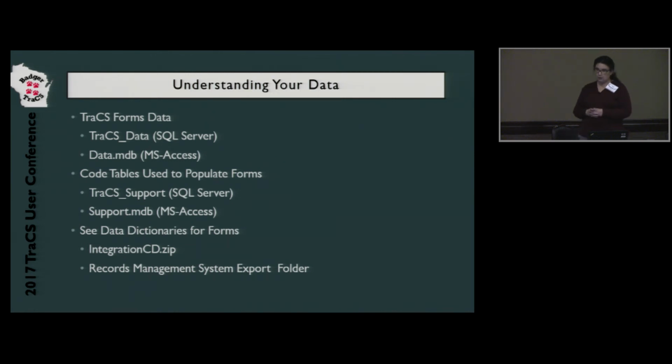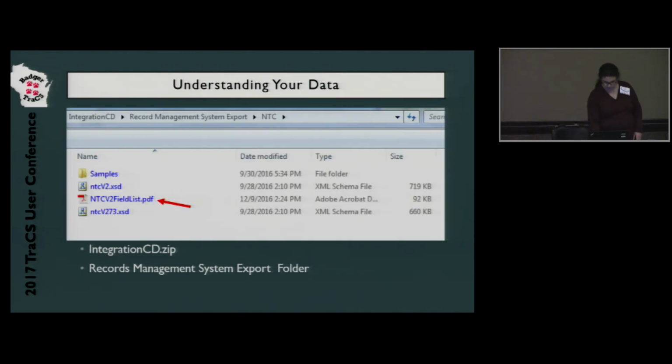We do provide data dictionaries for all of our forms. They're in the integration cd.zip file. And if you get that, that's available off of our extranet. If you get that file and unzip it and then go to the records management system export folder, for each form we have a separate folder. So here I'm in the NTC folder. And then you can see we have a PDF file called NTC V2 field list. And the keywords there are field list PDF. If you open that up, that's going to provide a data dictionary outlining the names of all the fields and all the groups and the code tables associated with those forms. So that's an excellent resource if you're going to write your own reports outside of TRACS.